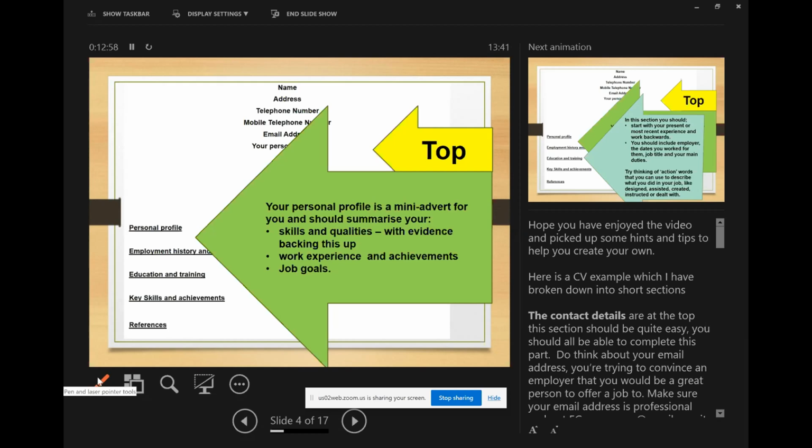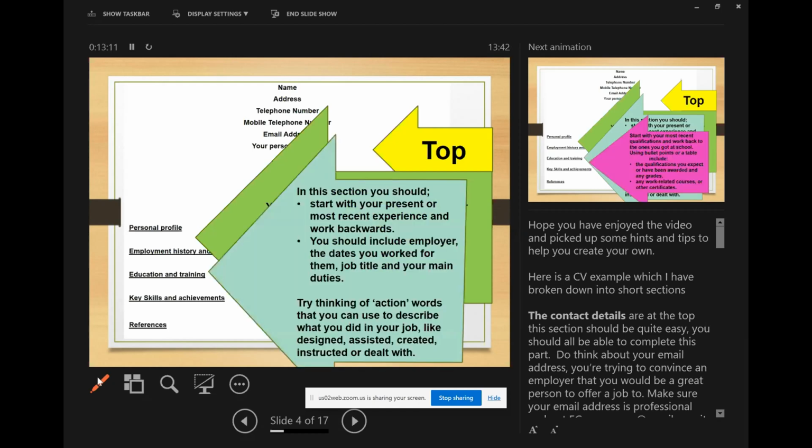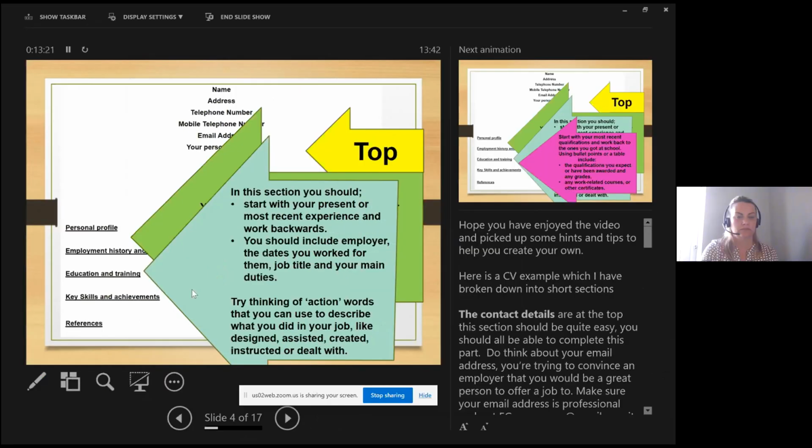I'm a good timekeeper. I always turned up on time for my lessons. You know, that's you matching to what they want. It's more likely to get you an interview. Okay. The next section is your employment history. This should start with your most recent work experience and work backwards. So the things you did last, and then you work backwards.